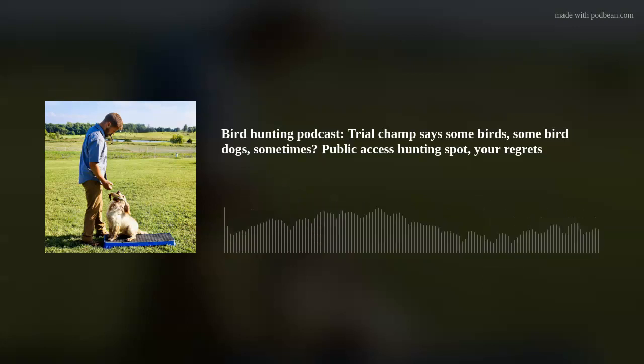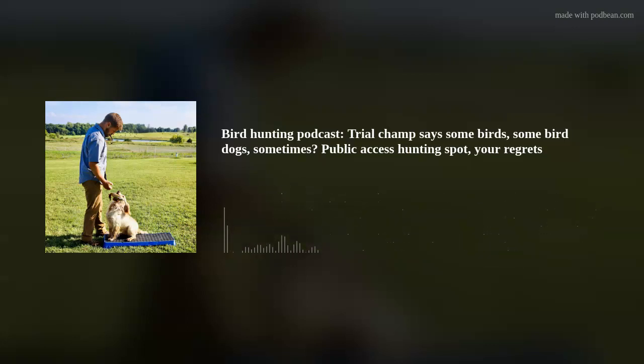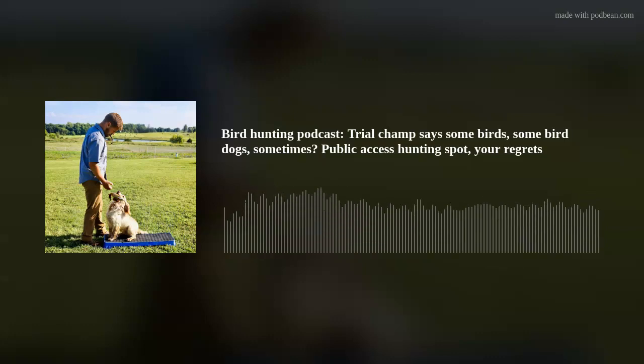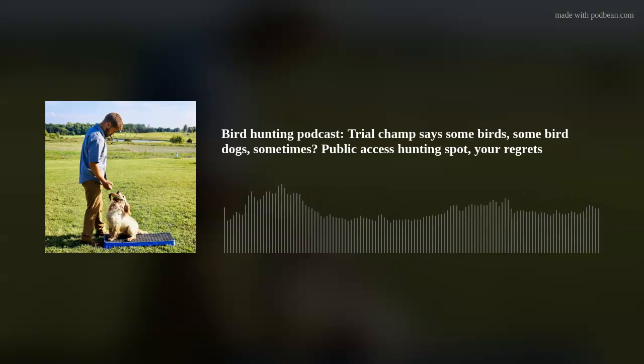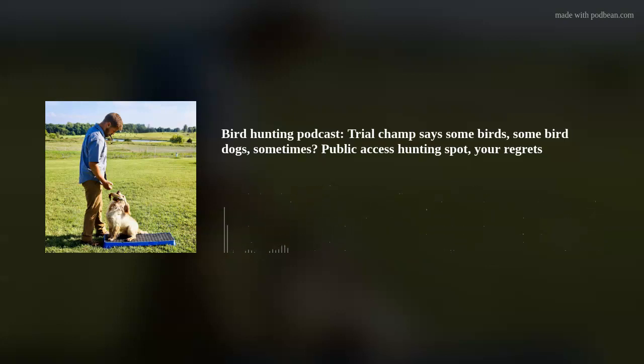So I could literally stand in my backyard and cast the dog off, and I didn't have a big backyard. It was just big enough for a dog to run a quartering pattern. And I just have that dog quarter right in the backyard. I'm just staying where I'm at, but the dog is quartering.